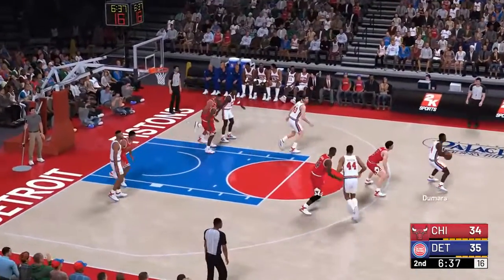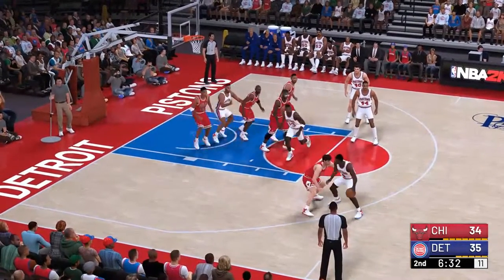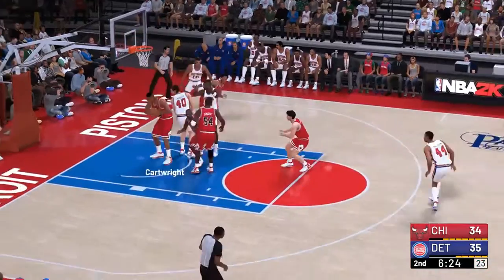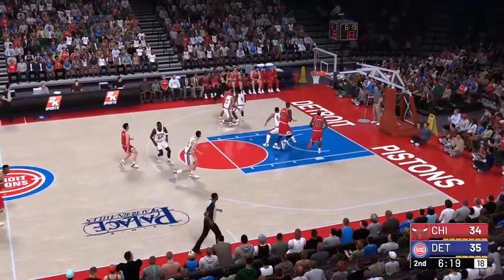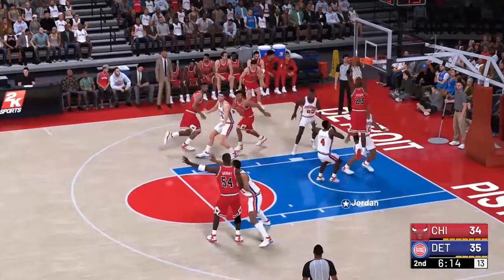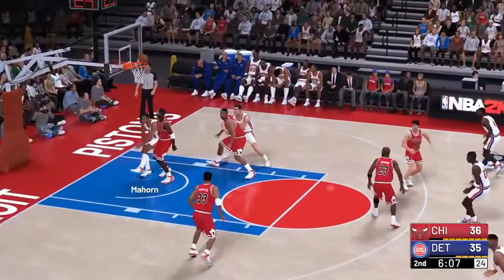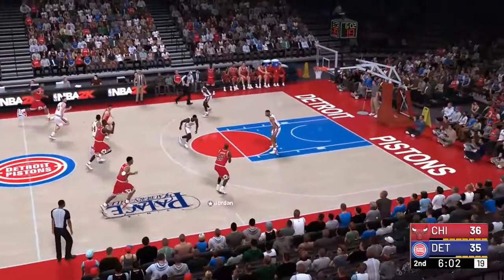Aguirre against Jordan. Outside Dumars. Pass to Aguirre. Some solid defense from Grant. I still can't believe that one didn't fall. Pippen, the pass to Jordan. And slam dunk by Jordan. Guys back and forth this first half. And this could continue to go back and forth the entire way. It is so tough to make those kind of shots with the defense draped all over you.